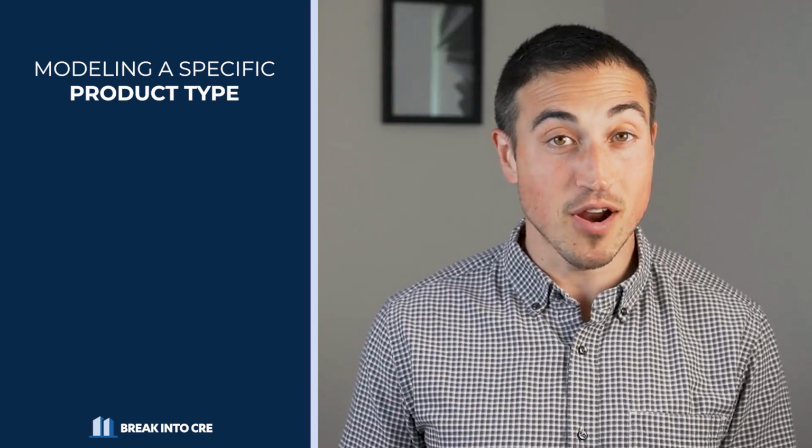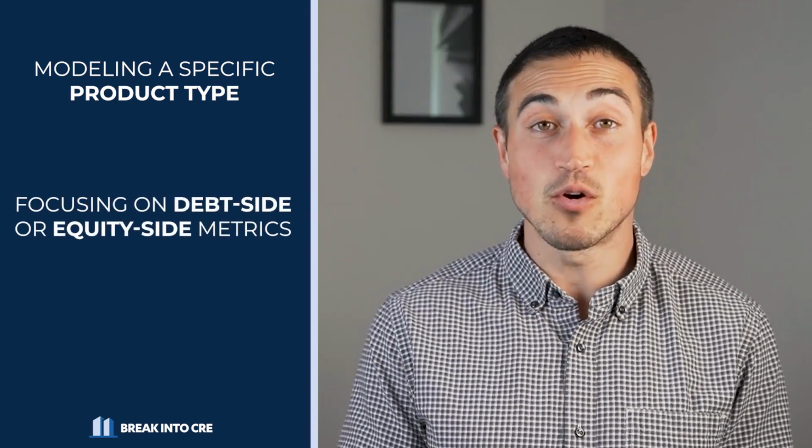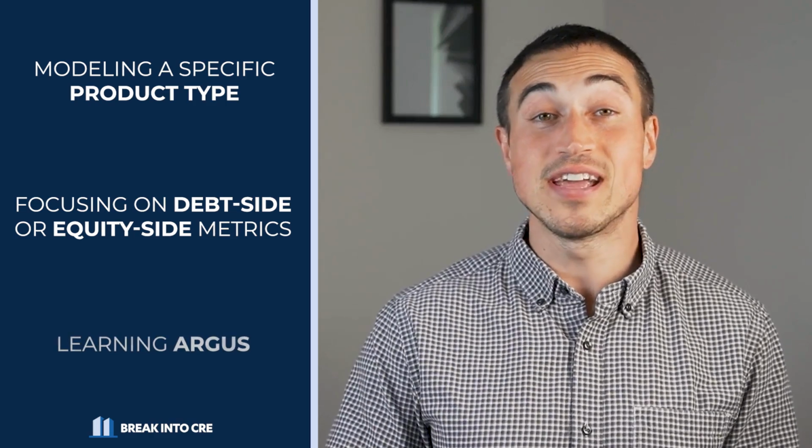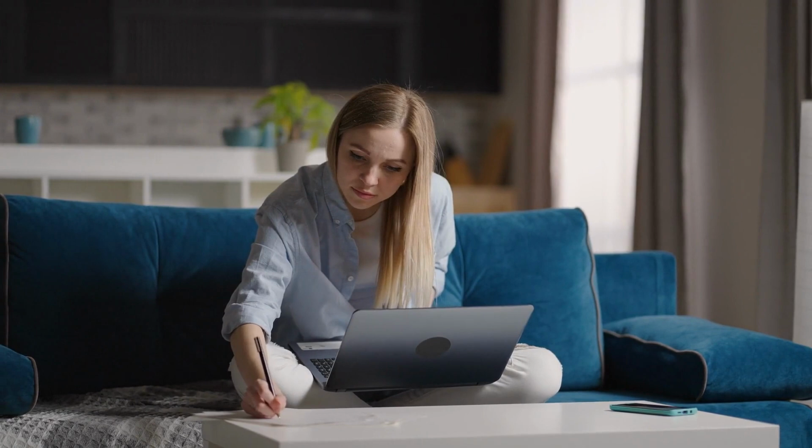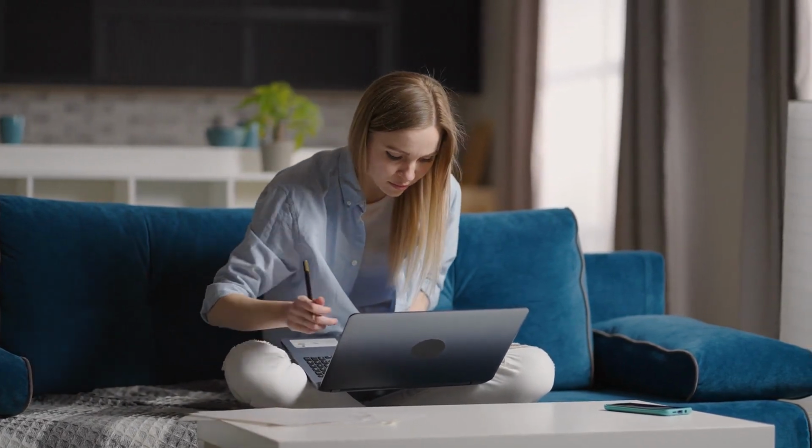So putting this as step number 3 in this process can end up making your job search significantly faster, allowing you to build your technical skills as you go without having to wait to be an expert before getting started at all. By doing things in this order, this also helps make sure you have clarity on which skills you should be building, whether that's modeling a specific product type, focusing on debt side or equity side metrics, or even learning a software like Argus so you can be as efficient as possible with your time and learn only the things necessary to get where you want to go.